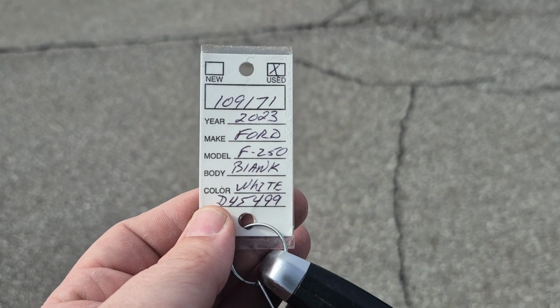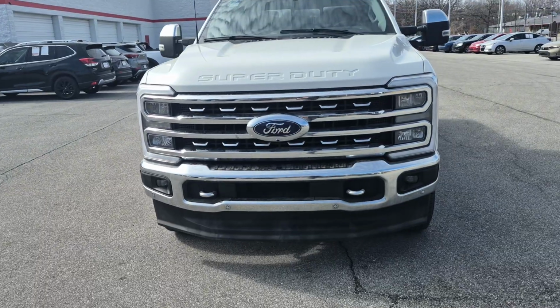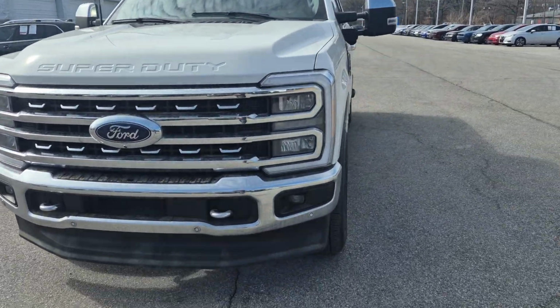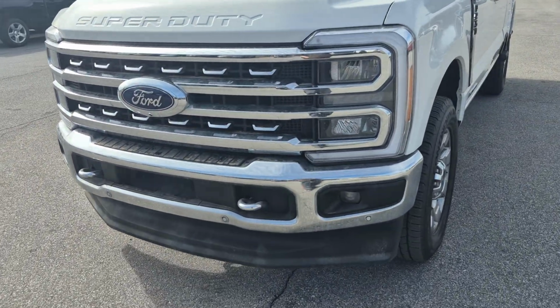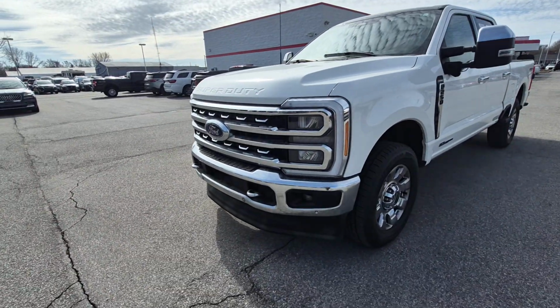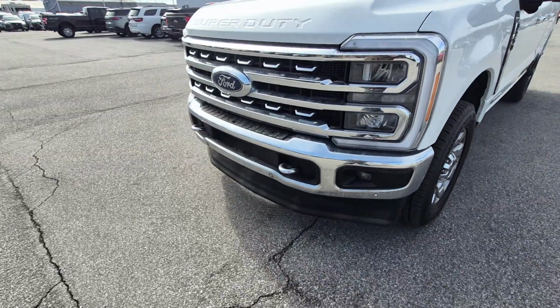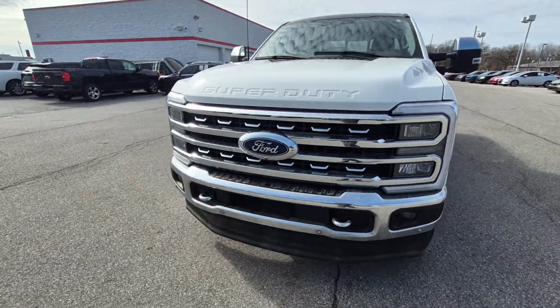Here we are for our video walk around of the 2023 Ford F-250. She's a really beautiful truck. I love this vehicle. Besides the fact that she is a little dusty dirty, she's going to be very free of scratches, dings, and dents. Take a good look at the front end. Do you love it? Very tough looking.